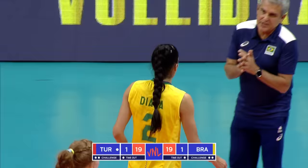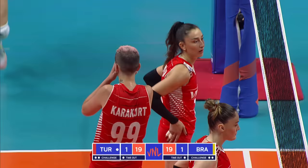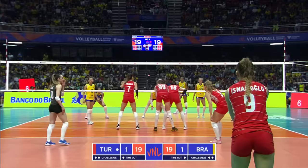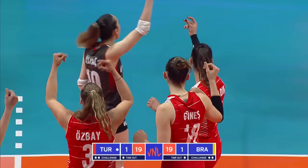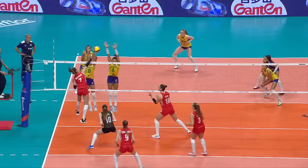Diana can't hold. Tense again. Second set was the closest we've had. Brazil took it 25-23. This threatens to go pretty much the same way. That's a crunch by Kissy. Turkey have done very well to defend it and turn it into a scoring opportunity as well. So, for the first time in a good long while, it is 20-19 here. And Turkey have the lead.